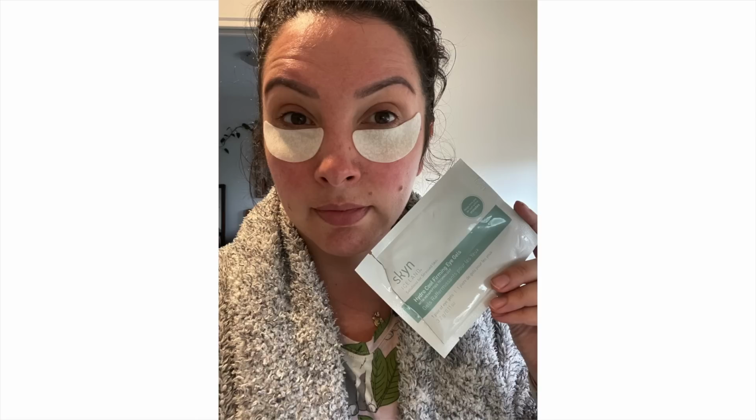I did use a few eye patches. So I used one by Skin Iceland. I really liked that. It was the Hydro Cool Firming Eye Gels. These were nice and cooling. I do think they help at reducing puffiness and whatnot. So that was really nice.